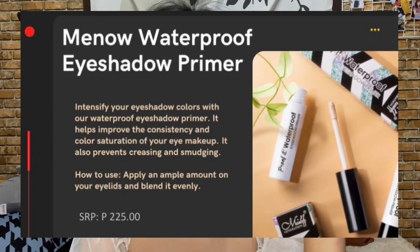Okay, so next is we have the Proof It Waterproof Eyeshadow Primer of Menow. So this fuzz your eyeshadow colors with our waterproof eyeshadow primer, and it helps improve the consistency and color saturation of your eye makeup, and it also prevents creasing and smudging. So how to use? Apply an ample amount on your eyelids and blend it evenly. So it only retails for 225 pesos. This Menow Waterproof Eyeshadow Primer, guys.